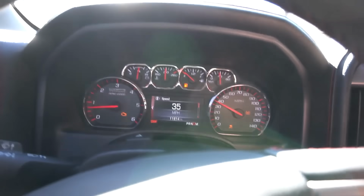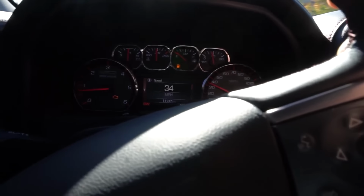So we've got the check engine light on. The truck just said engine power reduced. What did we do to this thing, bro? What did you do? I didn't do anything.